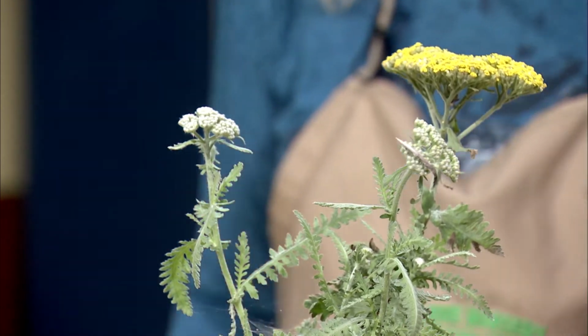When you look at the yarrow, what you'll find is that if you look at the tag, it'll say full sun. And it's true, it is happier in full sun. It flowers more profusely in full sun. But the yarrow will also work in shade. Most yarrow gets about 2 to 3 feet tall.